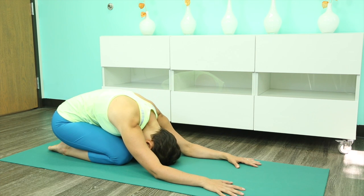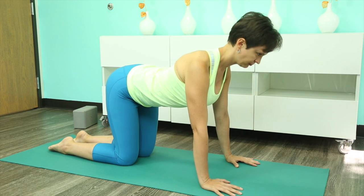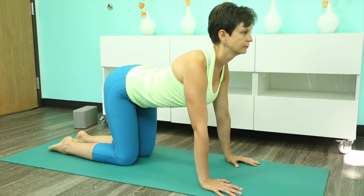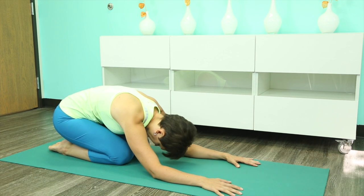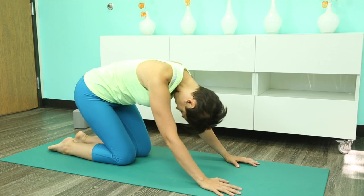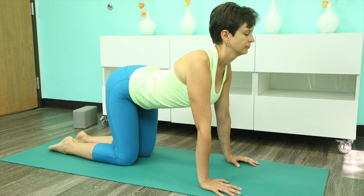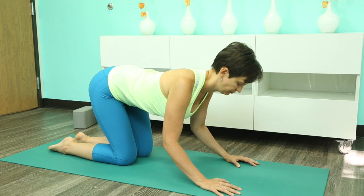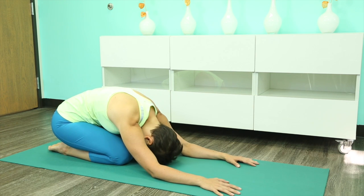We'll continue with this movement, following the rhythm of your breath. And as you move up and down like that, pay attention to how the shape of your curves changes. Notice what happens to the curve of your neck, your upper back, your lower back. And just stay aware of those changing shapes of your curves as you move up and down.